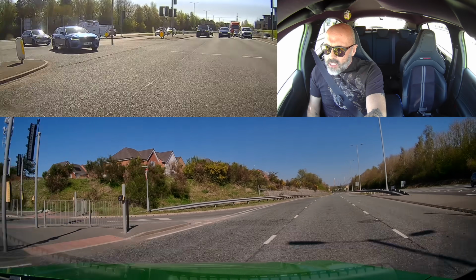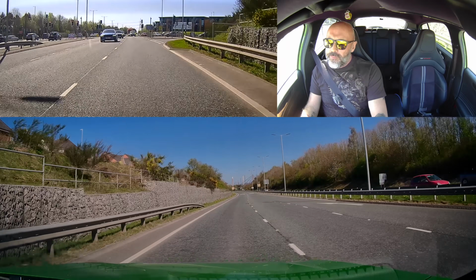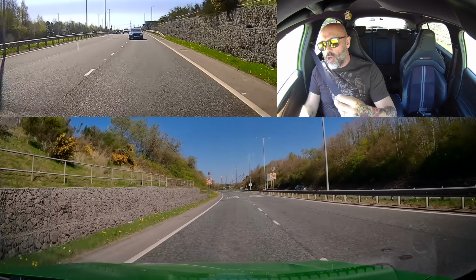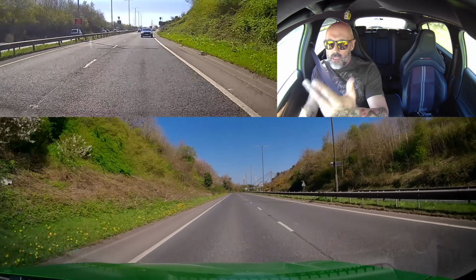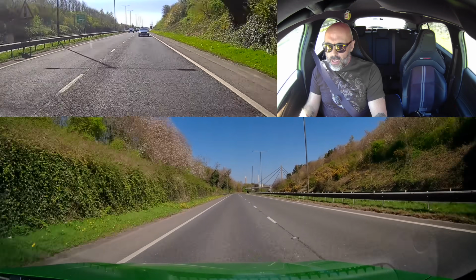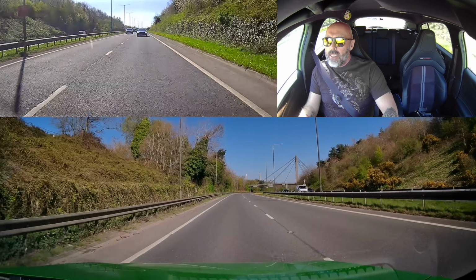When you're using acceleration heavily though, still do it smoothly. If you do give it the full beans, you're even likely to spin up the wheels in a lower powered car, especially in bad weather. So make sure that you're always doing it smoothly, but try and learn, practice accelerating quickly.